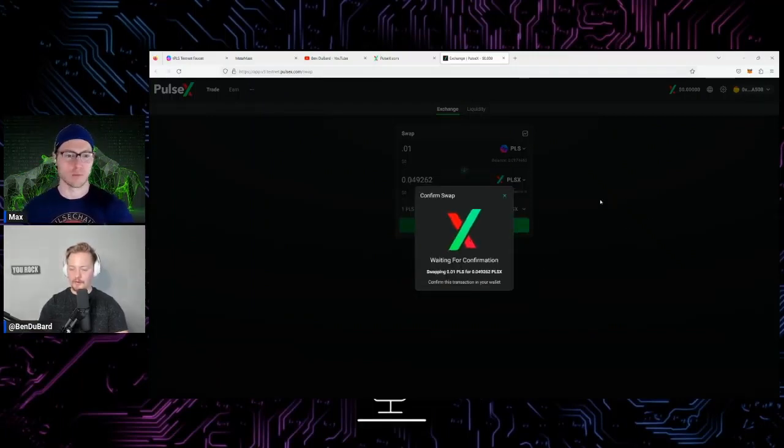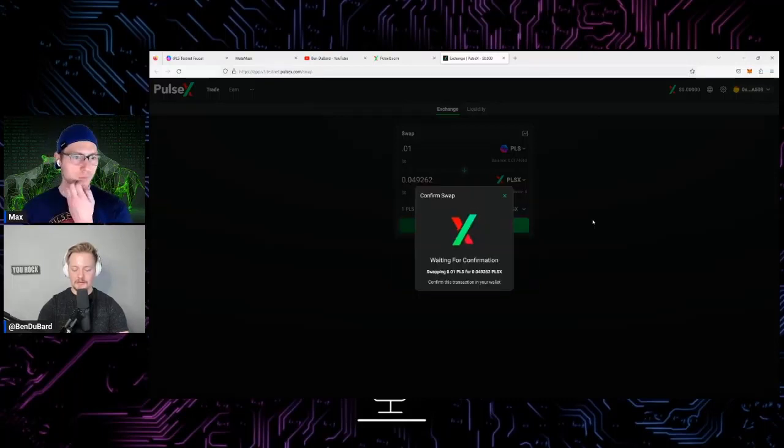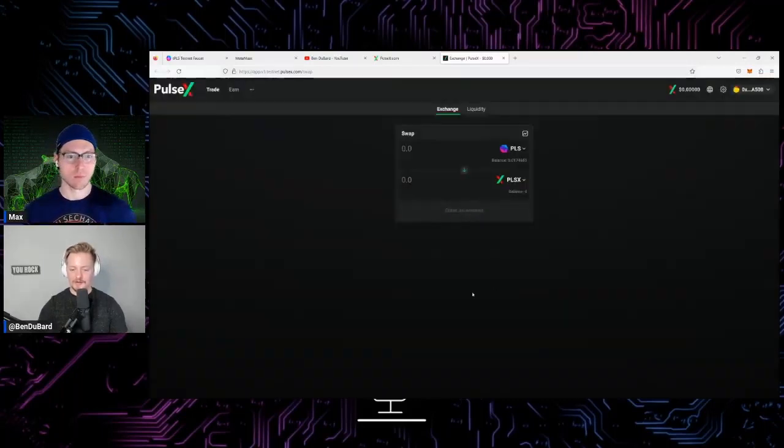All right, and now I click swap, confirm swap, and I click confirm. And now I have something on my Ledger saying review transaction. I go to the right. It says the amount, the address, blah, blah, blah. Not super important. You can just kind of go through to the end. It says accept and send. And wow, now the transaction is submitted.